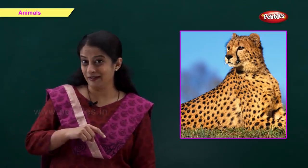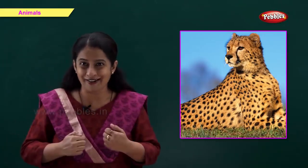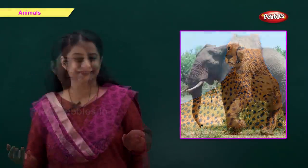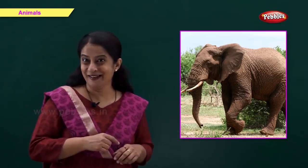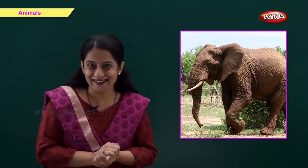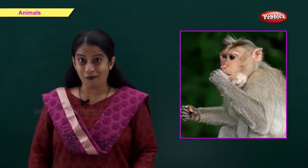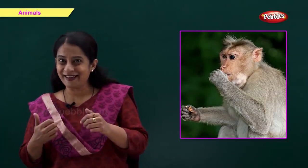Which is this animal? It's a wild animal and runs very fast. Come on, come on. Right. It's a cheetah. Oh, now which is this animal? A very big animal. Right. An elephant. Oh, now which is this animal? It lives on tree. Right, it's a monkey.